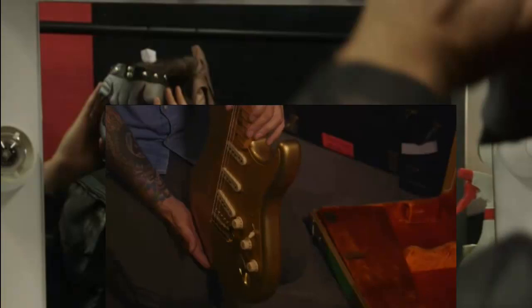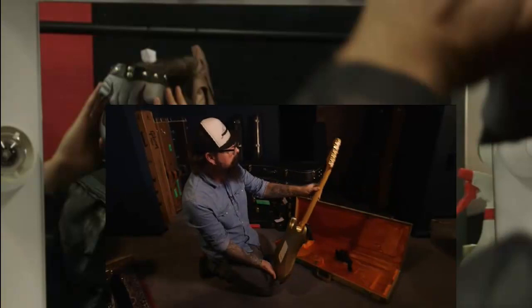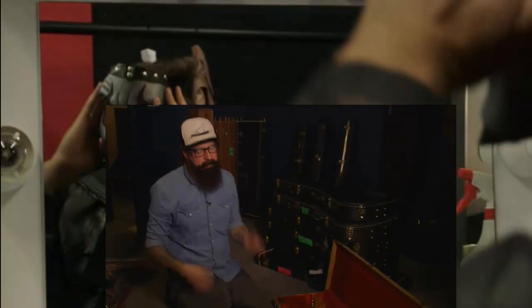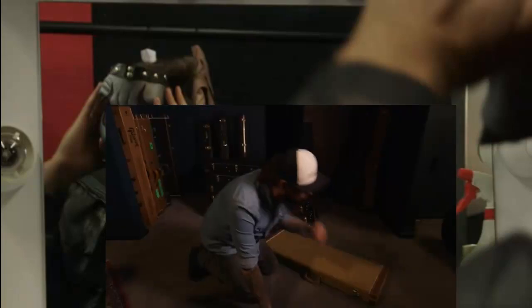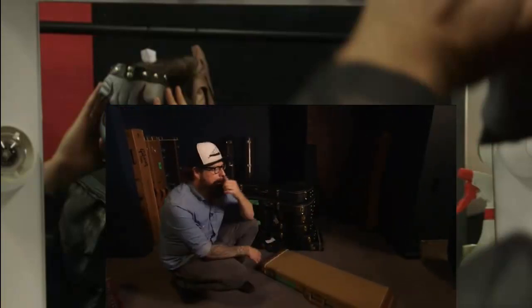Custom shop gold Strat. 50th anniversary, but I think a 56 reissue, maybe. If I had to pick one, yeah, it'd be my white Telly, the main one that we used for most of the video shoot. The first prototype signature that they sent me. Between the way it plays and the way it sounds, the sonics of that guitar.